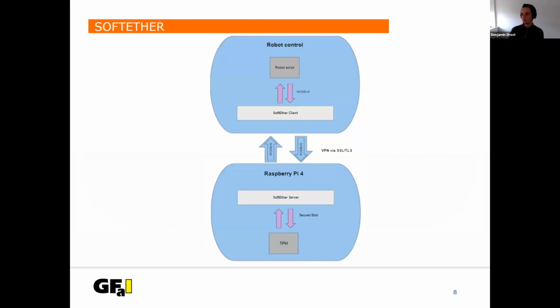And for the software side, I already mentioned that we are using a VPN software called SoftEther, consisting of a server and a client. Not to be confused with the server in our network, this is the terminology of SoftEther. The SoftEther client sits at the robot side, and the Raspberry or the server starts the communication. So the actual data with which you can control the robot or read out the sensor data will be tunneled through this network via a secure SSL communication channel.